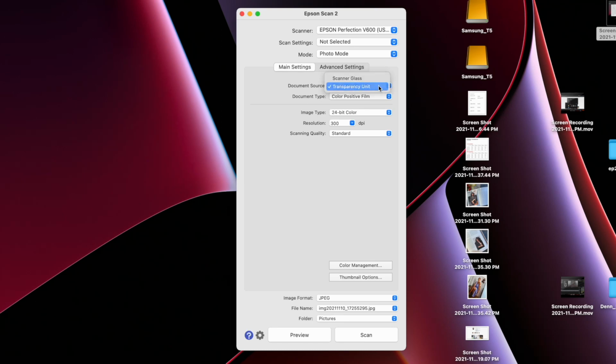So for this experiment, and for what I do whenever I'm using my V600, I make sure that I'm selecting my transparency unit as opposed to scanner glass, because your transparency unit is going to show the scans of the negatives completely, as opposed to the scanner glass looking like a photocopy. The document type is going to be color positive film because I'm using a plugin in my workflow that allows me to convert my negatives into positives on my own so that I can get the best possible effects.